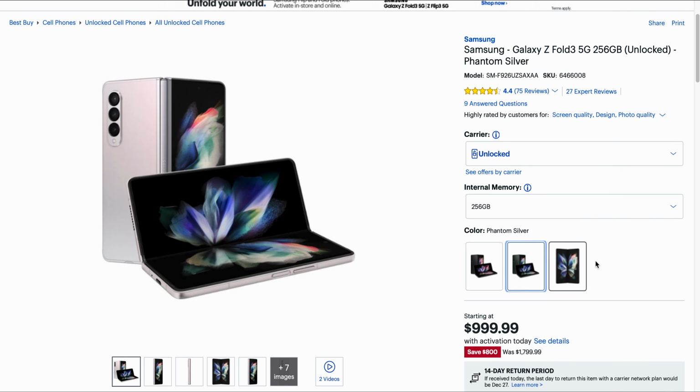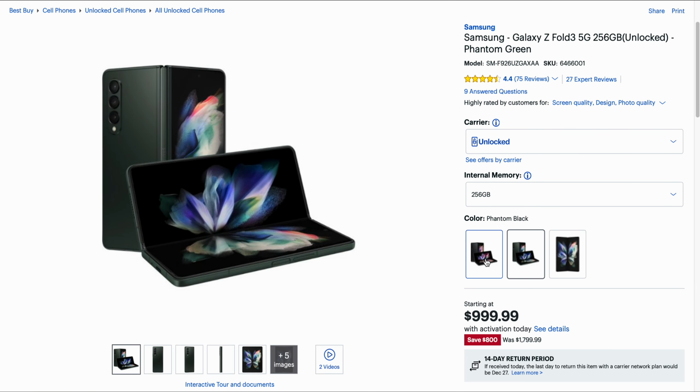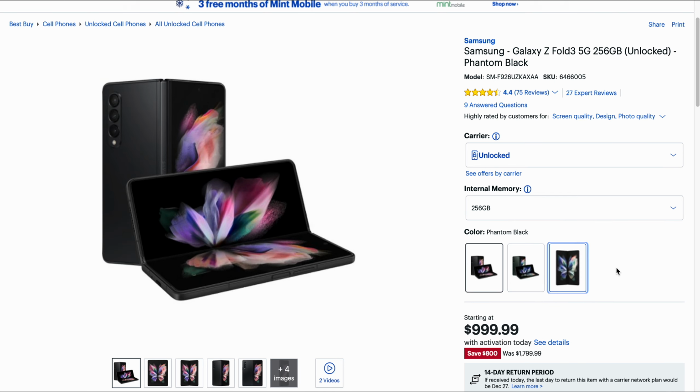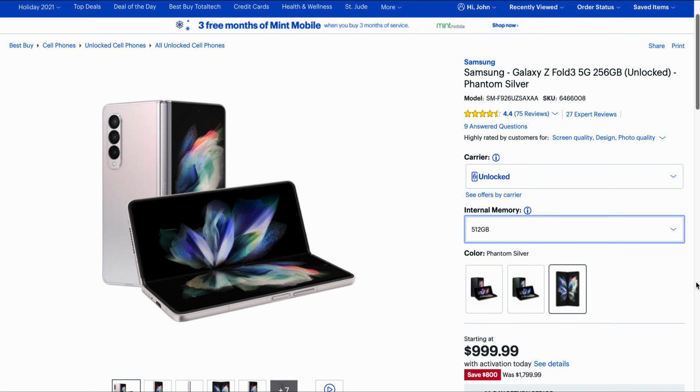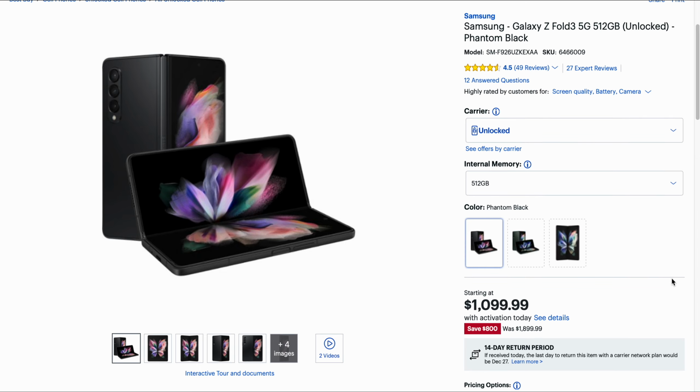So all the colors are ready to go at Best Buy. There's your green. In person, that green doesn't really look green. But here's your black, which is the one I didn't want initially after I bought it. And here's the silver, and they do have the 512 version, which only comes in black, but it's only $10.99, folks. That's a killer deal for a 512 version of this. It's ridiculous.